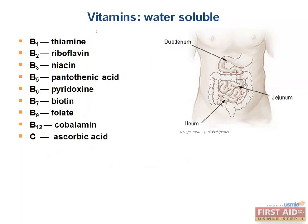The water-soluble vitamins include all of the B vitamins and vitamin C. Unlike the fat-soluble vitamins, the water-soluble ones are absorbed directly into the blood. They're also excreted very easily in the urine, except for B12 and folate, which are stored in the liver. This is why it's relatively easy to develop deficiencies of all of the water-soluble vitamins except for B12 and folate.